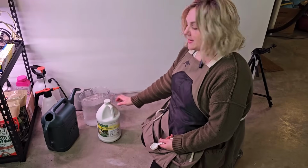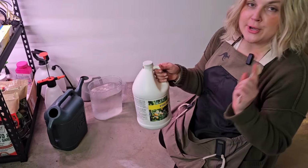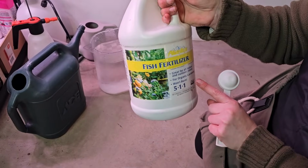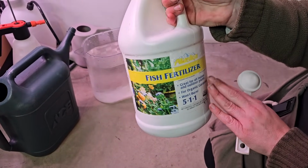This is how I'm going to fertilize my seedlings. I'm going to use my Alaska fish fertilizer until my Espoma Grow comes in. So this is what I'm using today, and it's a 5-1-1. It won't burn. It's for organic gardening.